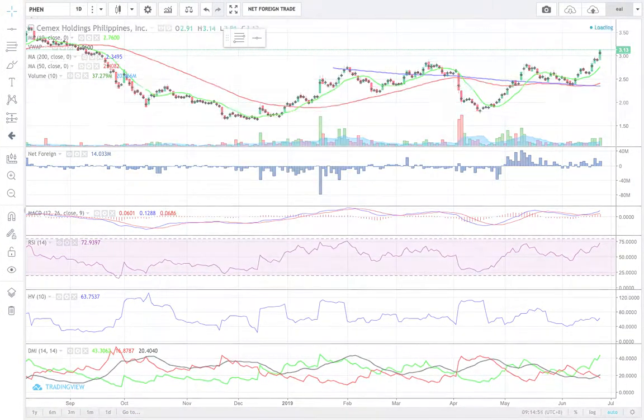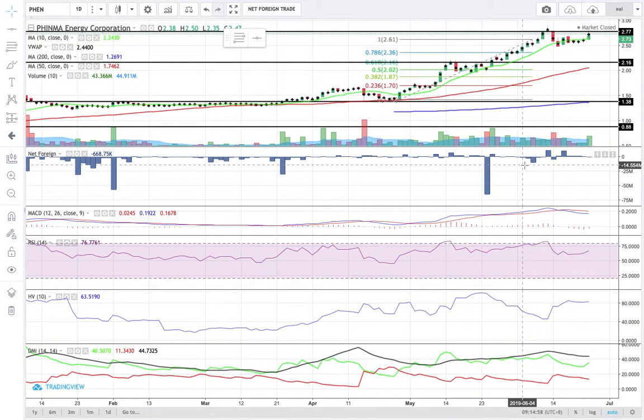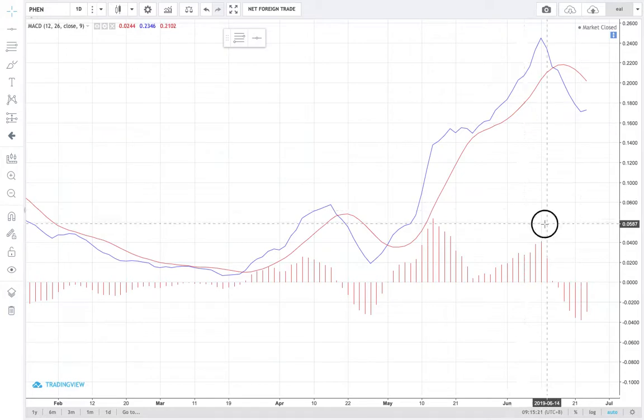Next, we have PHEN. PHEN closed today at 2.73. Support is at 2.16. Resistance is at 2.77. Okay, and I'm also still seeing a bullish alignment among its three simple moving averages. However, MACD is still moving below the signal line, but I'm seeing that it's already upward sloping. The last line here is upward sloping.